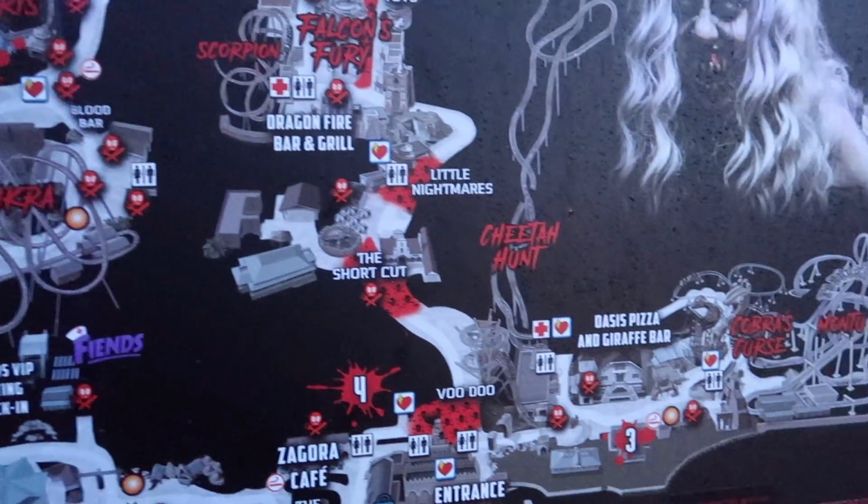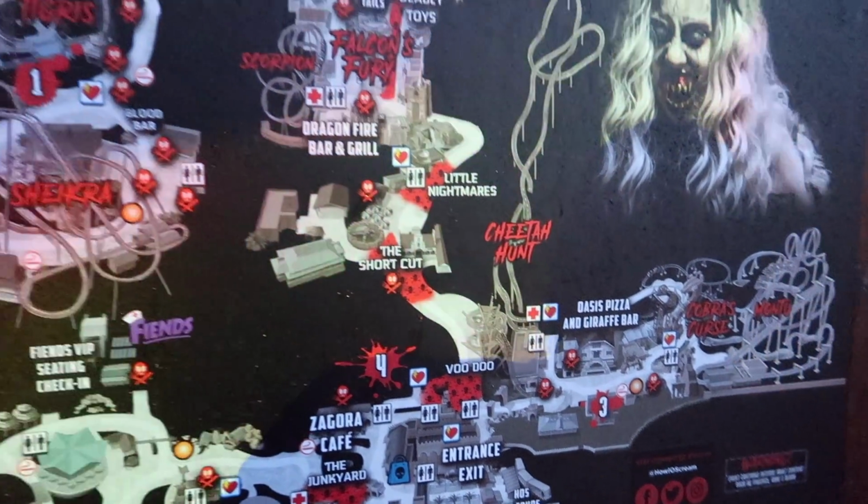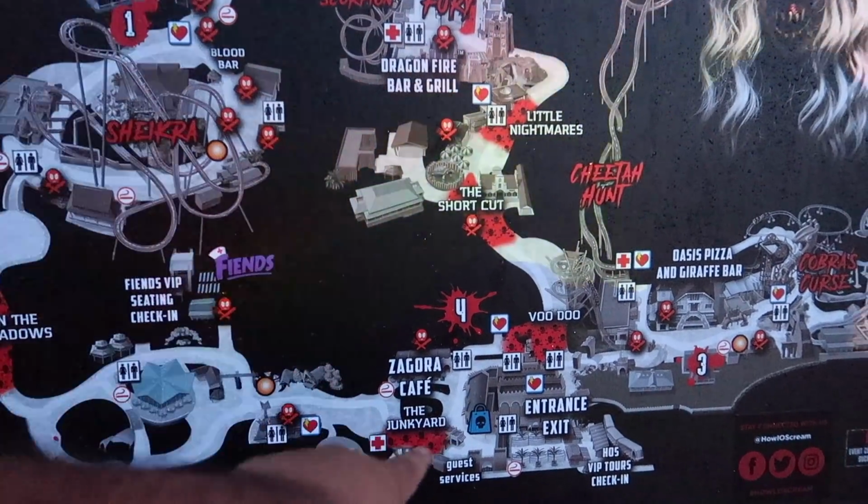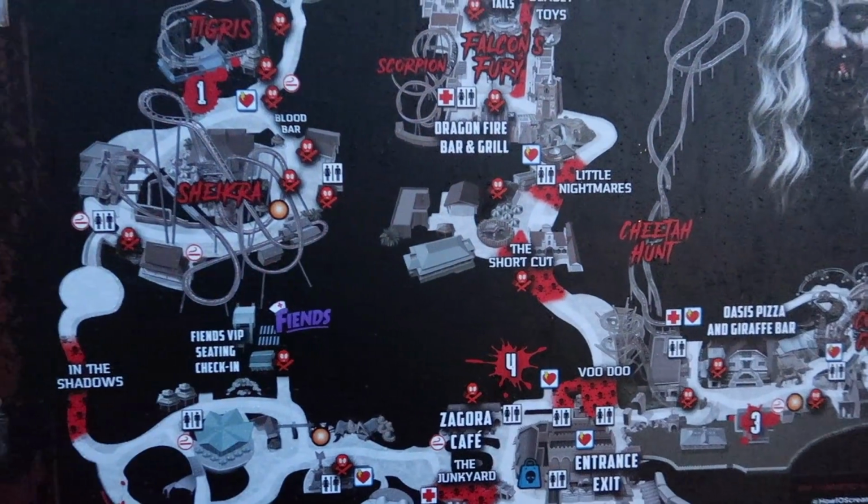No shortage of scare zones at all this year, but yeah, they have stuff scattered all throughout. We're gonna hit up the Junkyard first because that is my most anticipated scare zone, and then we're gonna hit up some brand new haunted houses.